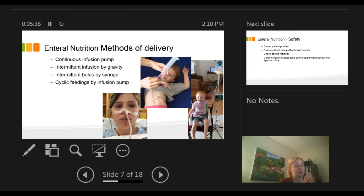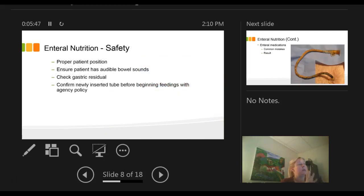So make sure the head of the bed is up at least 30 degrees, because remember that aspiration means the contents will come back up and go back into the lungs, and that actually can be life-threatening. So, patient position. Make sure that they have some good bowel sounds. The last thing you want to do is put a tube feeding through someone that has a bowel obstruction.